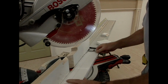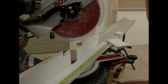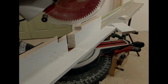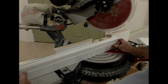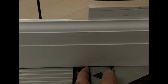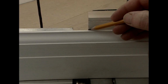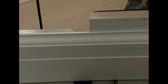And I'll measure from that long point, 18.5 inches. Notice I measured right at the bottom of the baseboard. Now I'm going to slide the base over to the edge of the saw, at the very outside of the saw base down here. And because my accessory fence is flush with that point, I can use the accessory fence to transfer the mark up to the top of the molding, instead of having to pull out a square.